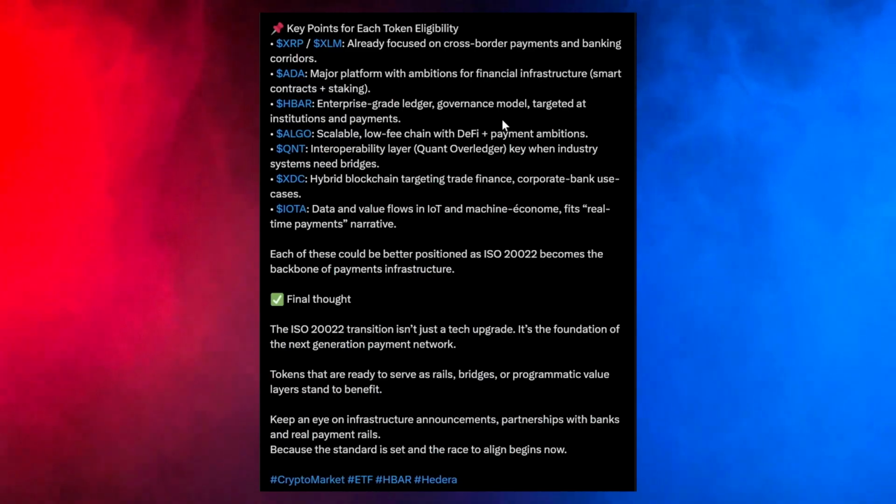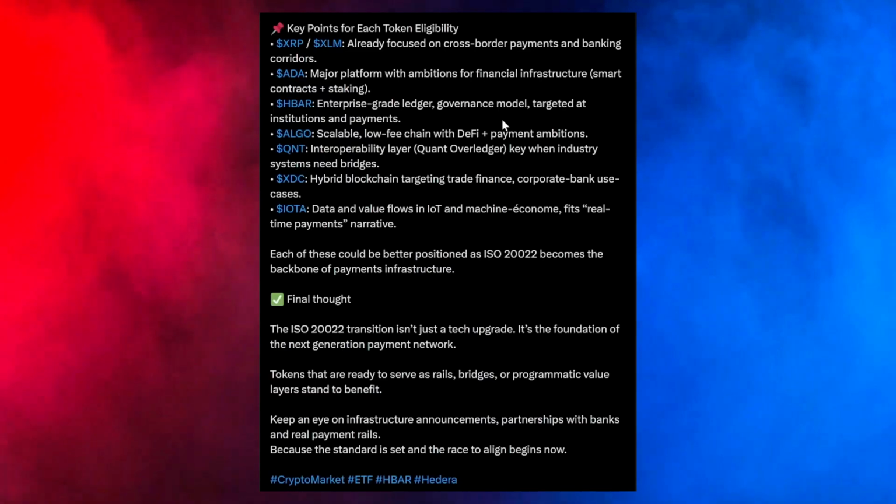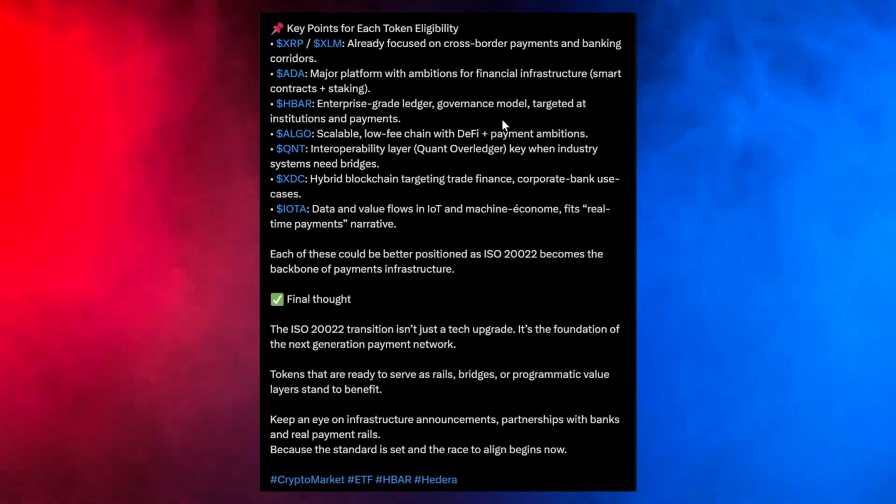Smart contracts plus staking? That's a winning combination right there. HBAR is absolutely fascinating. It's got this enterprise-grade ledger and governance model that's specifically targeted at institutions and payments. And let me tell you, their growth has been eerily similar to Ripple's. Algo brings scalability and low fees to the table with major DeFi and payment ambitions. It's such a well-rounded cryptocurrency with incredible potential.